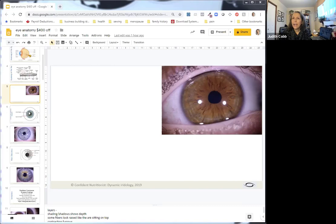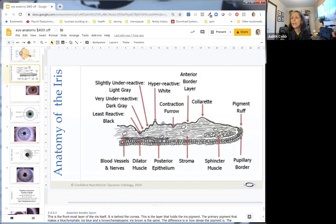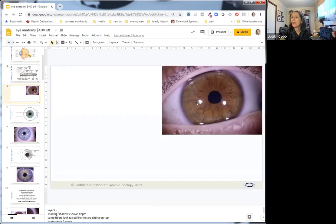All right, and if you noticed back here on this diagram, we also had what we were calling contraction furrows, which is where the surface takes a little dip. When we look at an iris, you can see those dips. That would be right here and right here, right? So we've got those contraction furrows happening there.